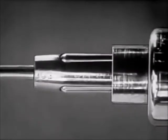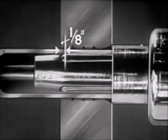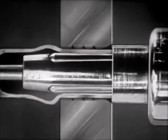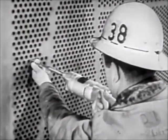Before using the expander, be sure the working length of the rollers is adjusted to leave just about 1/8 of an inch of unexpanded tube inside the tube sheet hole. If the rollers extend beyond the tube sheet like this, the tube will bulge, and somebody will have a hard time if such a tube ever has to be removed. Don't let the tube spin.